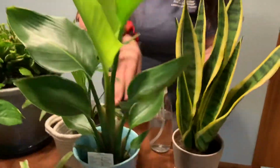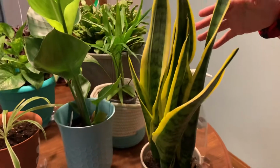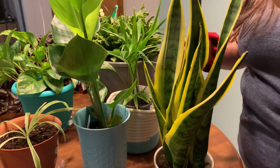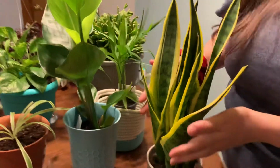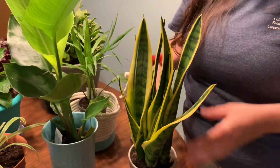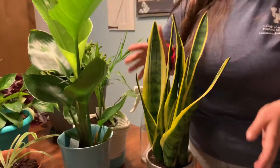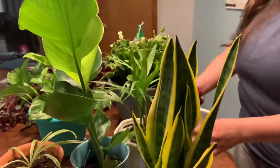I have my snake plant right here. This is another great houseplant for you guys to try growing at home, if I don't break it, because they're very forgiving. They are kind of in the cactusy family, so they don't need water that often, and they're another really forgiving plant if you forget to water them.